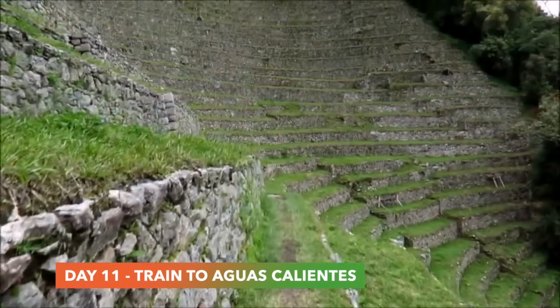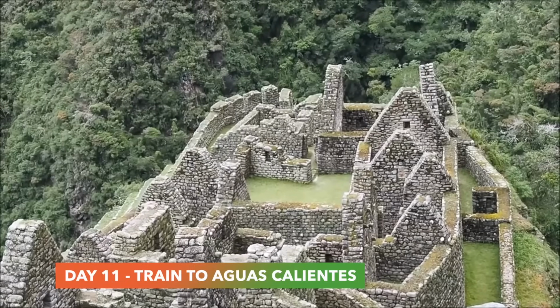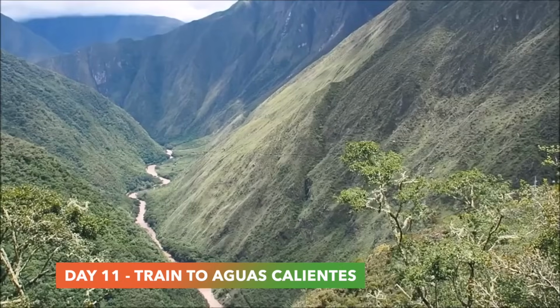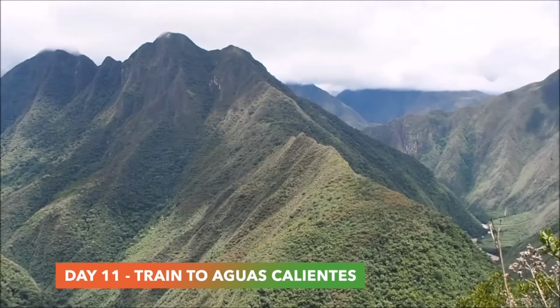You're going to get to see some really cool ruins along the way. My favorite was Huayna, and just picture Machu Picchu without the crowds. Like, you're gonna get to see epic terraces and not a soul there except for a handful of hikers. So that's definitely something that you can consider.